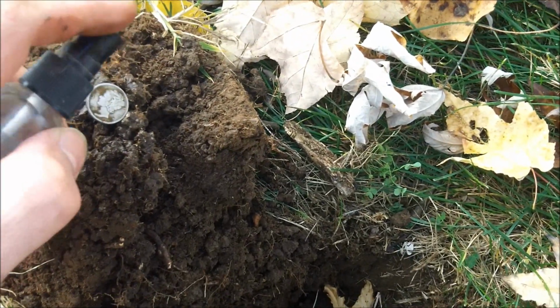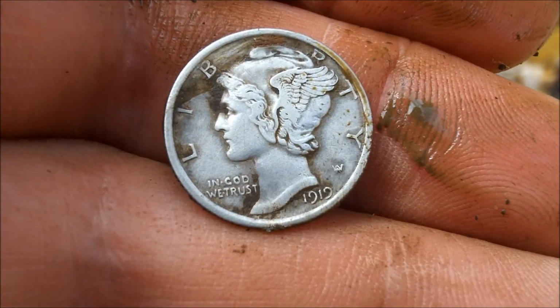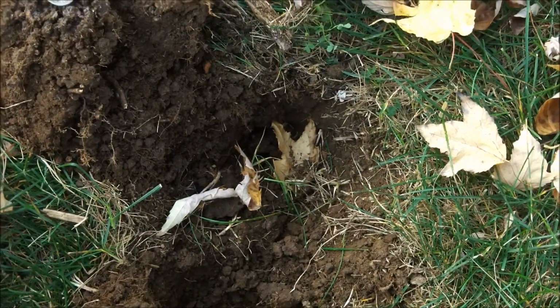Oh, it's the teens, and look how nice it is. See that? Nice one, early. I think it's, oh yeah, what is that? 1919? Yeah. Wow. Sweet, man. Look how nice that is. Looks better than the Wheaties here. I can see the bands on it. Wow.